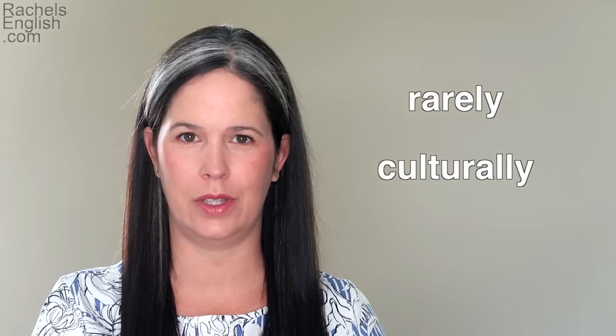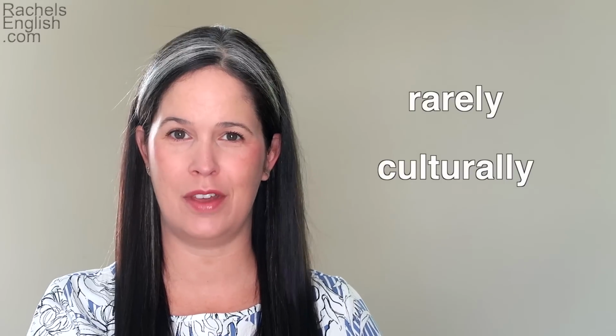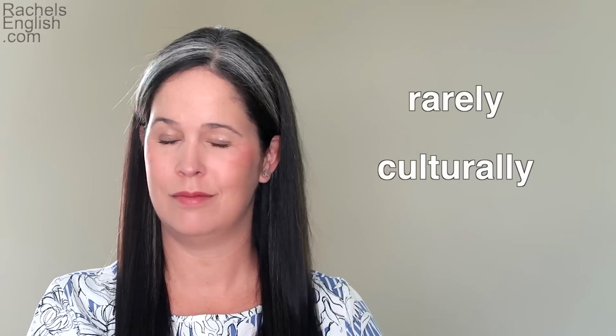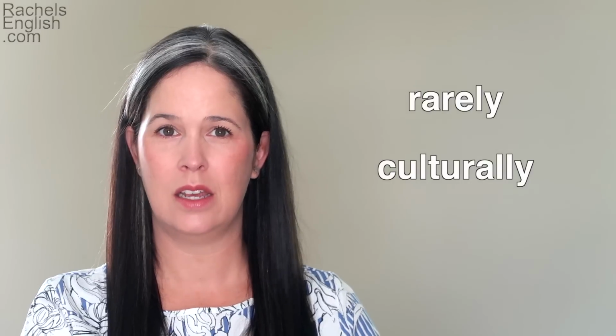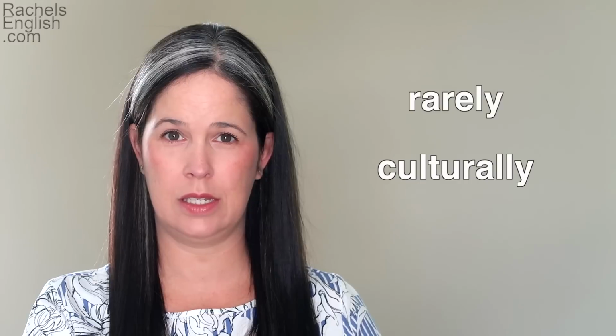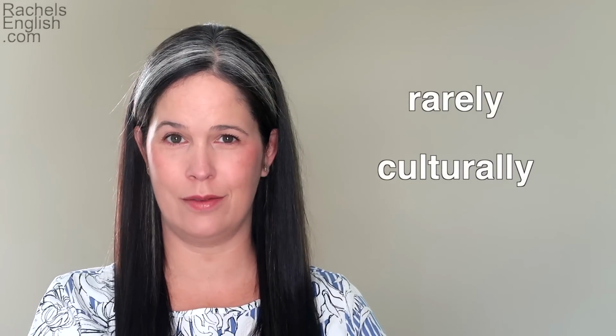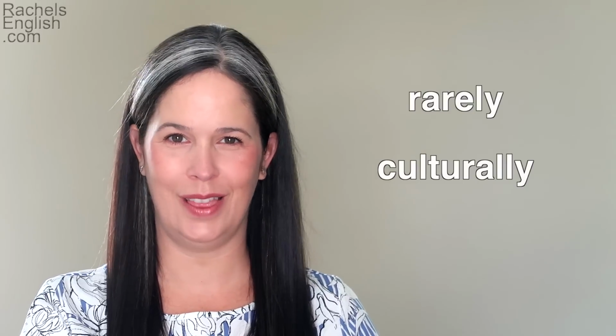Now we're going to look at many words with R's and L's that students find really tricky, like rarely and culturally. I'll do each word 10 times. It's the play it, say it method. Repeat out loud with me. Don't stop to correct mistakes. Don't think too much about what you're doing. Let your body make adjustments by focusing only on repeating back just exactly what you hear. This method is amazing. Let's start.